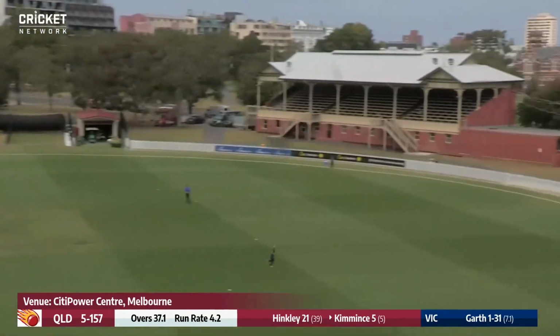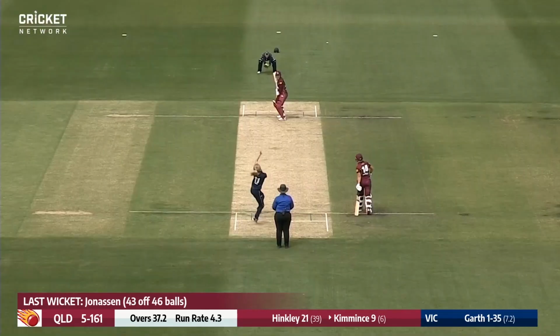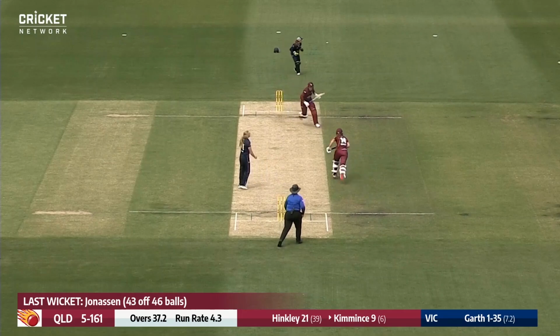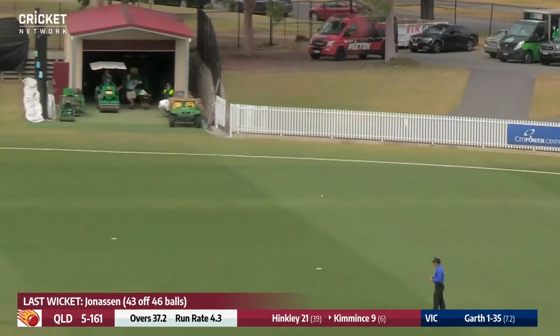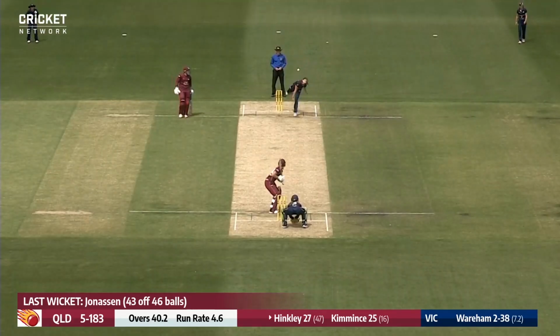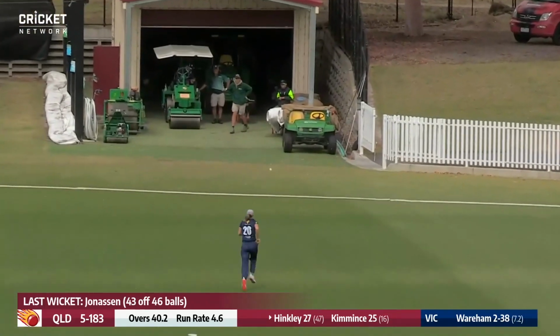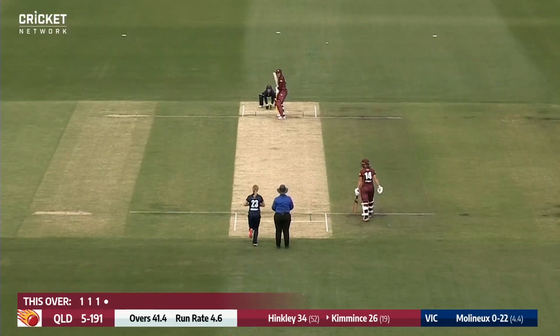Gardner with a full ball there, and Kimmins has given that a bit of something and picked the gap. Can really change the complexion of this run rate. This time plays that with a soft-handed ball around the corner. That's a nice little paddle, and that's gone all the way for 4. Wareham again. This time it's full, driven, back over mid-off. Hinkley, first bounce over the rope, 4 runs.